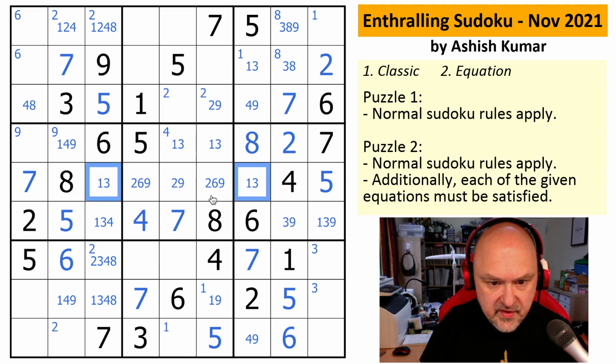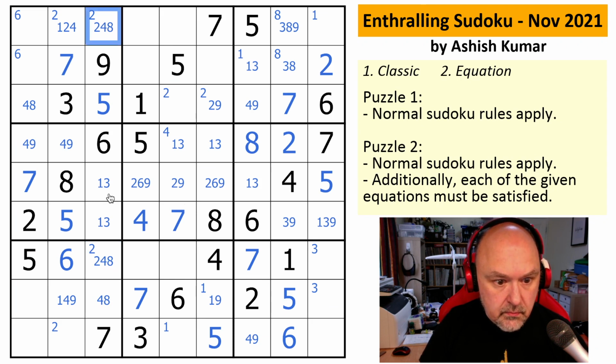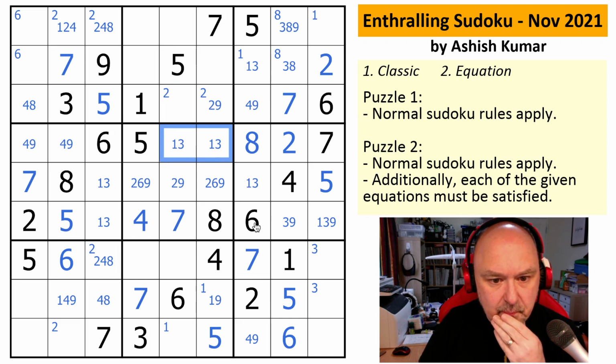That 1, 3 pair. I knew there'd be stuff like this. I can take the 1 out of there. In fact, this is a 4, 9 pair. This is a 1, 3 pair, which takes 1 and 3 out of there, 3 out of there, 1 out of there. That's not a 4 anymore. So we're finding the interesting constraints. I just got to figure out what to do with them. Yeah, it's been a bit long, much longer than I would like, but there you go.